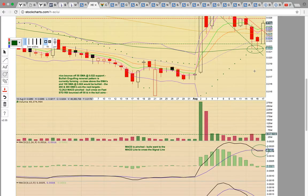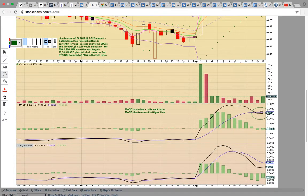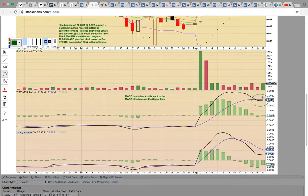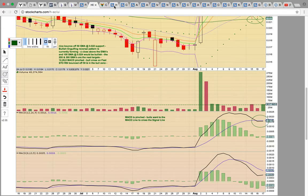But this was a nice bounce. We'll see if it can follow through. Keep an eye down here on MACD on the 12, 26, and 9. Bulls want to see that MACD line cross the signal line to the upside.